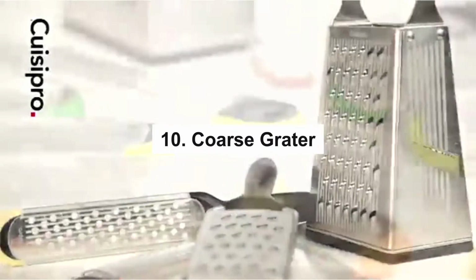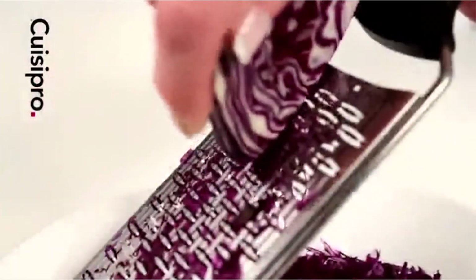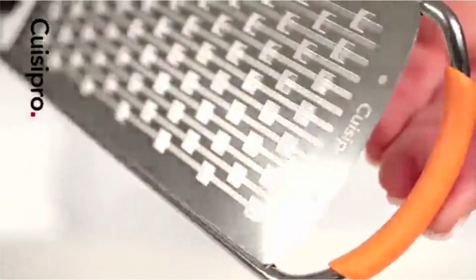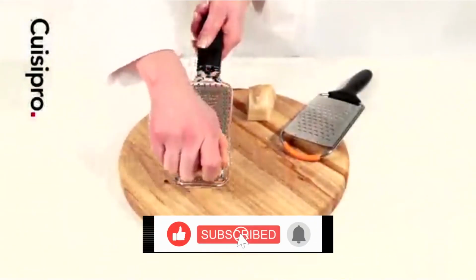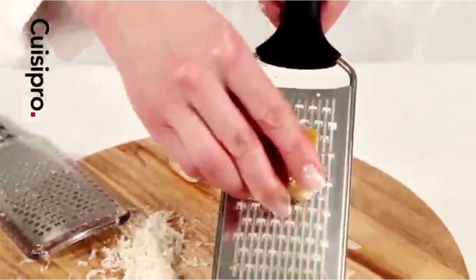Experience the pleasure of Queasy Pro's revolutionary grooved graters. The grooved grating surface combines razor-sharp etched blades with Surface Glide technology to grate more with less effort. Surface Glide technology is a patent-pending technology exclusive to Queasy Pro. No other grater can boast the perfect balance between ease and maximum efficiency offered by this revolutionary innovative design.